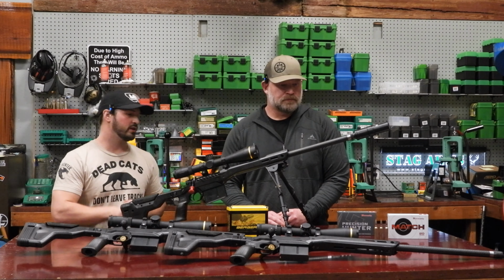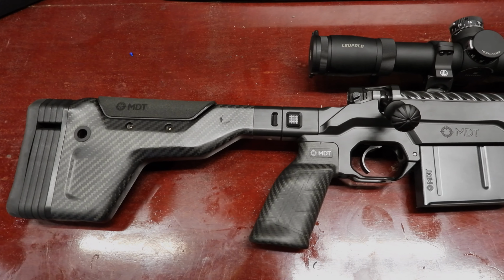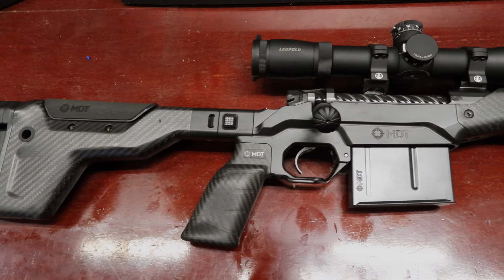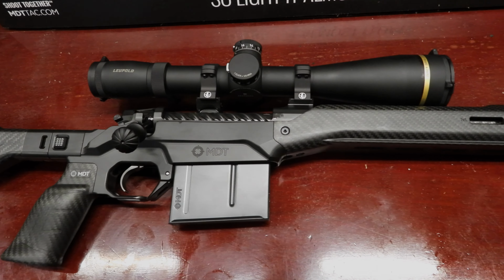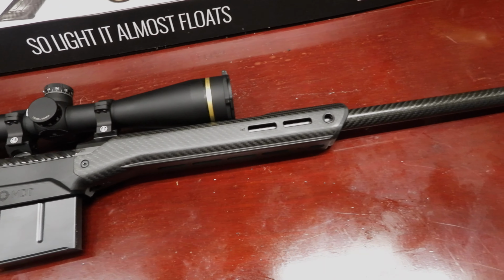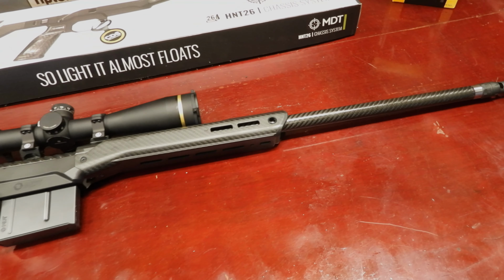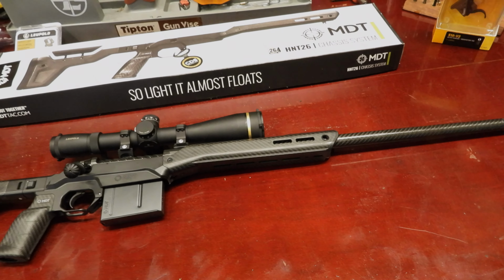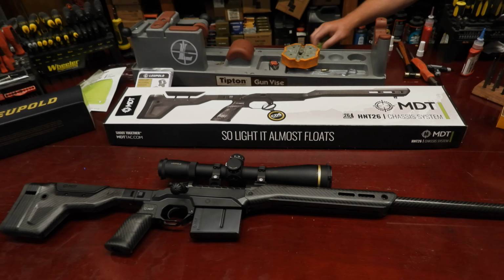Tell us about some of these individual parts, and how you thought they performed. Obviously building a lot of guns every single day, I use a lot of these components for customer rifles all the time. When someone comes in and says, hey, I want the best rifle money could buy, these are a lot of the components that I use. Again, the MDT chassis being one of the best, I think it's probably the best lightweight chassis on the market, above my expectations, because I'm not a chassis guy. I'm a traditional hunting stock guy.